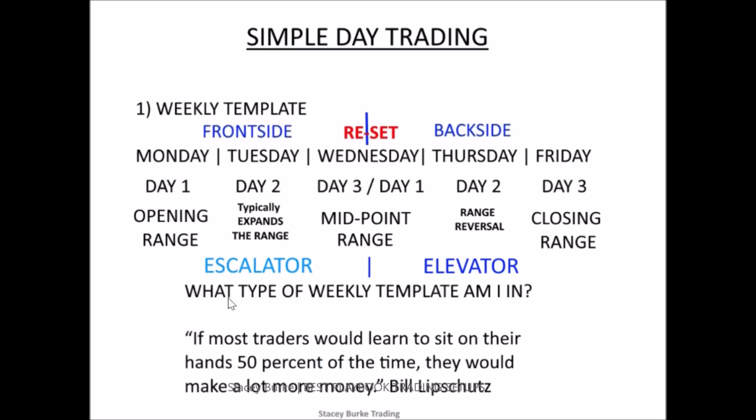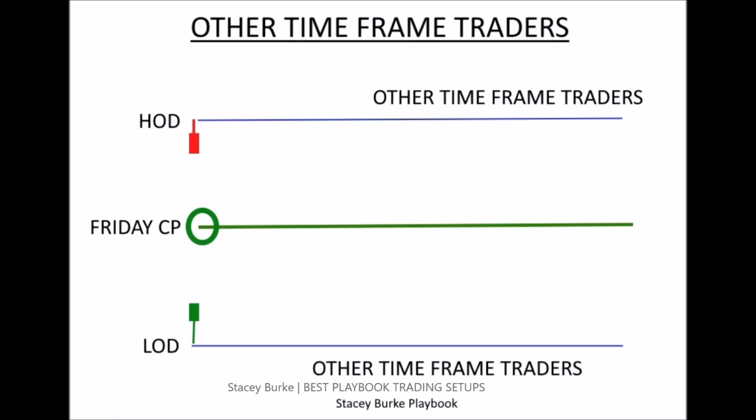Monday, day 1 is our opening range. When the week starts, Monday morning, we start from Friday's closing price. There may be a gap on Mondays, but Friday's closing price is the reference point, as is Friday's high and low of day, assuming that Friday was not a holiday. From this point, we expand the range and establish new high and low boundaries heading into our new week. Monday is the opening range of the new week.